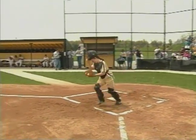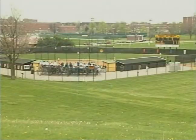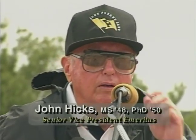Hicks was also on hand for the dedication of Purdue's new softball facility, providing his always dramatic rendition of Casey at the Bat.